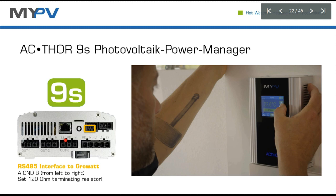When you take a closer look at competitor products that are offering three-phase power stages, you might see that they are actually only controlling one and the same phase linearly, and they are just switching on and off a second or a third phase. The Actro 9S works in the same way. What we can do better is that we can change the separated phase from output 1 to output 2 to output 3. And now we can also use three single-phase loads and control them linearly.